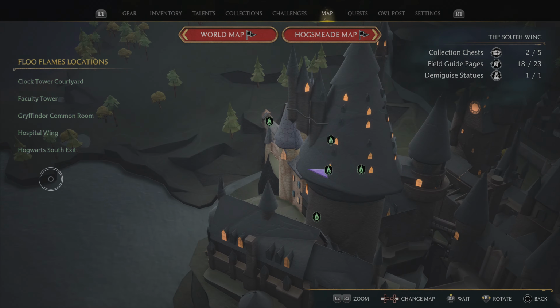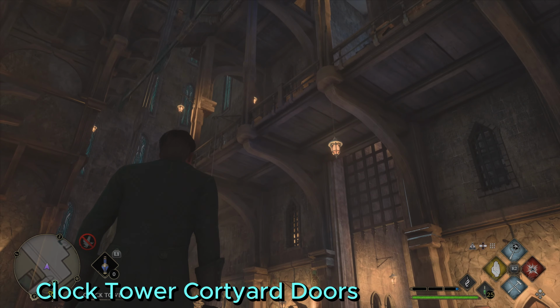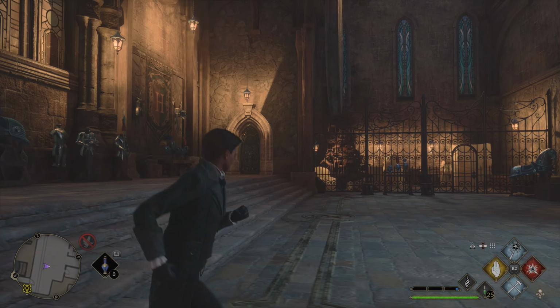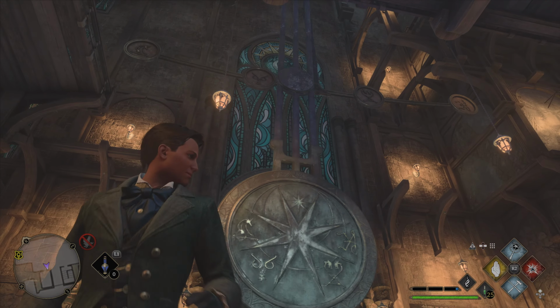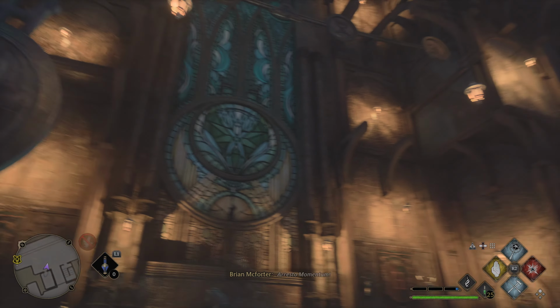Travel to the Clock Tower Courtyard. You will find a clock, and when you stop it or freeze it on a specific symbol, it opens that door. You can unlock different doors, each on a different floor.